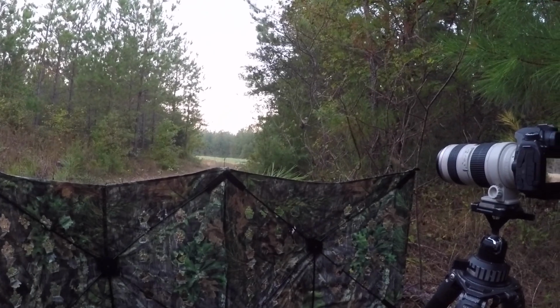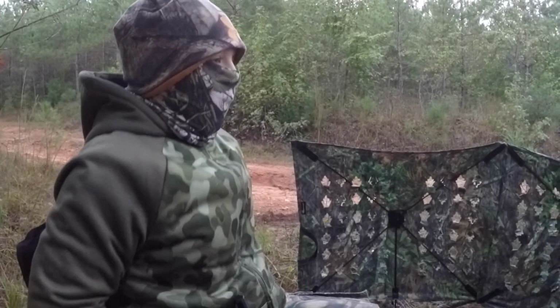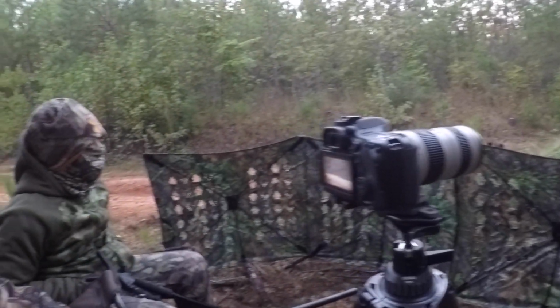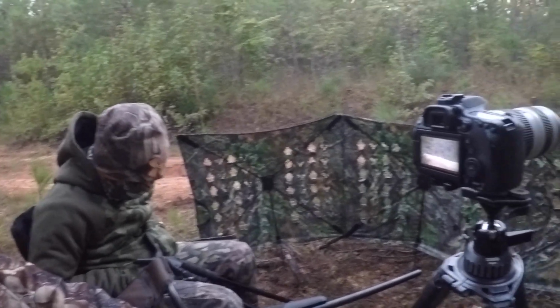It's a pretty wide road coming into this food plot, and you can see it. It gave us about a 140-yard shot to the back of it, so a shot well within range of Grayson's shooting abilities and his 7mm-08 rifle.